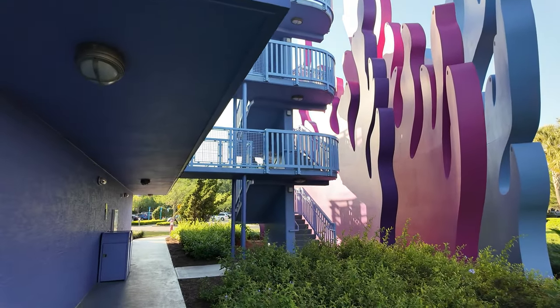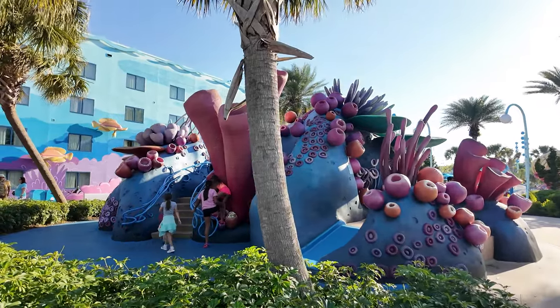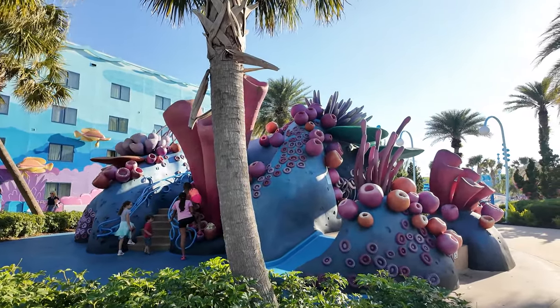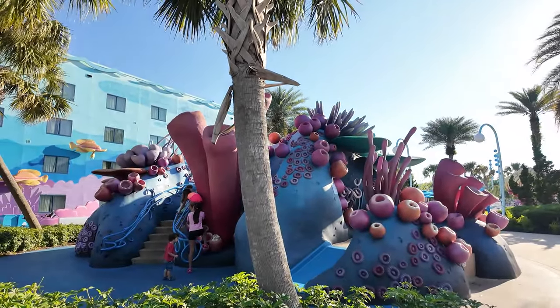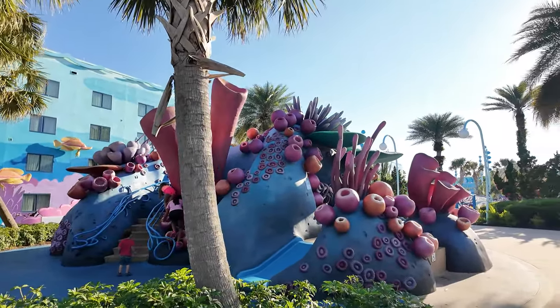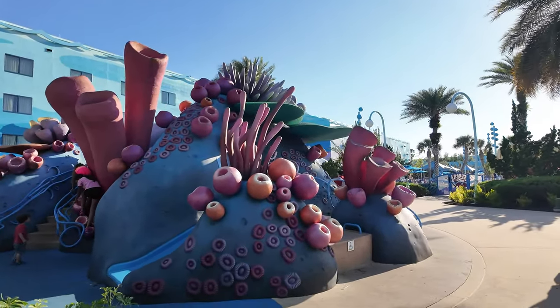Woo! Okay. And before we go to the next resort, the girls have got to play on the playground here, which is really cute because it's Nemo themed. We're back by the pool, but we just went the back way around it. So if your kiddos are here, they've got a great playground and the girls really like it. So hot tip for you moms and dads out there or guardians, playground.